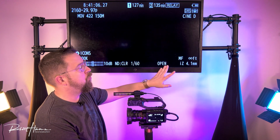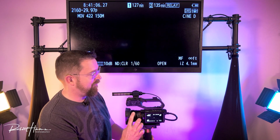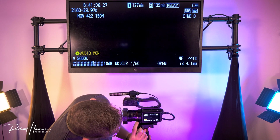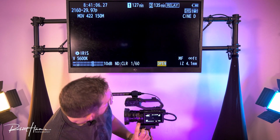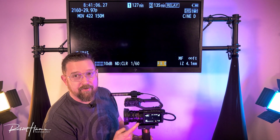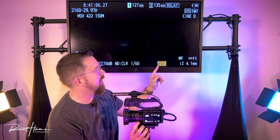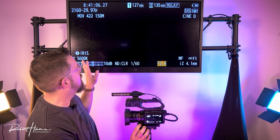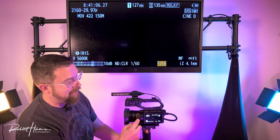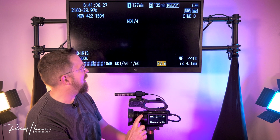And then we've got a word that says open. If you see that open, you'll also notice that we can, well, I've got my zoom set right there. We can actually come over here and set the iris, and you can see that it's highlighted, and now I'm setting the iris using this little knob right here. Okay, so we've got the ability to change the different things on here. We've got no neutral density filter engaged right now. Once we do, it'll tell us which filter we've got engaged right there.